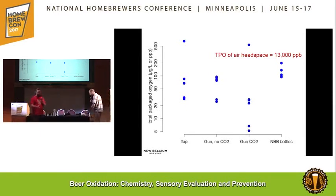The question was, how long did I purge the bottles? Two to three seconds. A quick count, have a sip of beer, about that long.